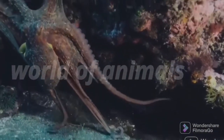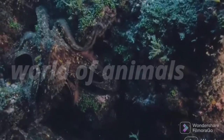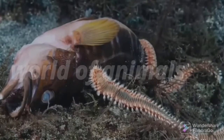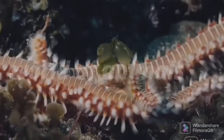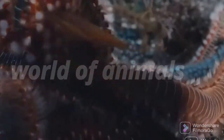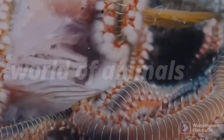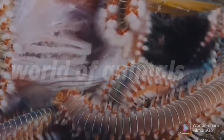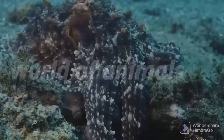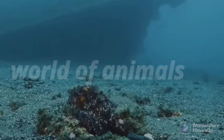A common octopus discreetly searches for food. It will fit in anywhere. While bearded fireworms clear up the corpses in the anchor graveyard. They are the mobile relatives of the immobile tube worms. The octopus has found another spot to test its camouflage skills.